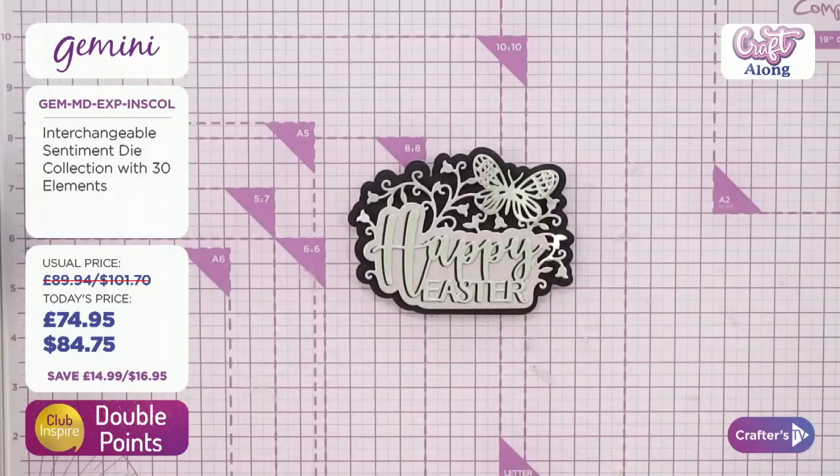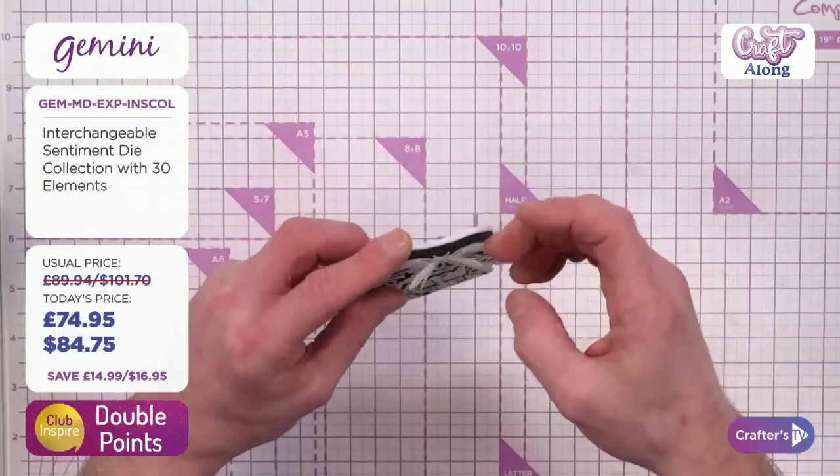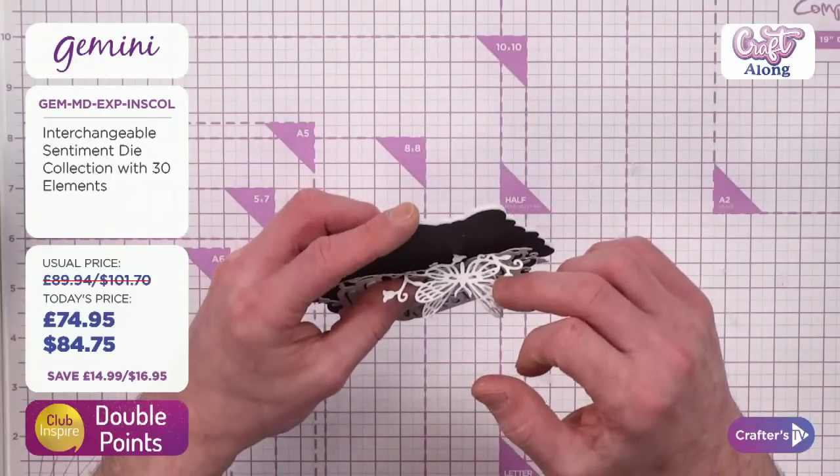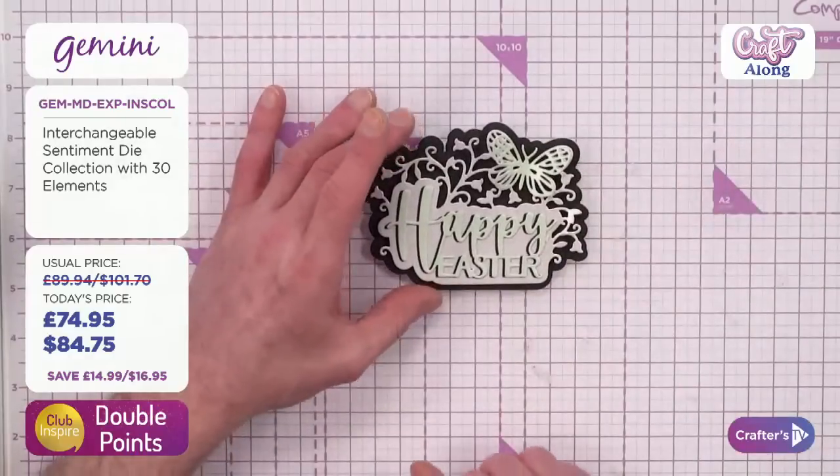So we can then bring that in. If you did want to stabilize it slightly, you could trim a little bit of a foam pad and pop that on the back of the butterfly on that side, and then that's going to stabilize the top, but I don't feel as though there's any need to.